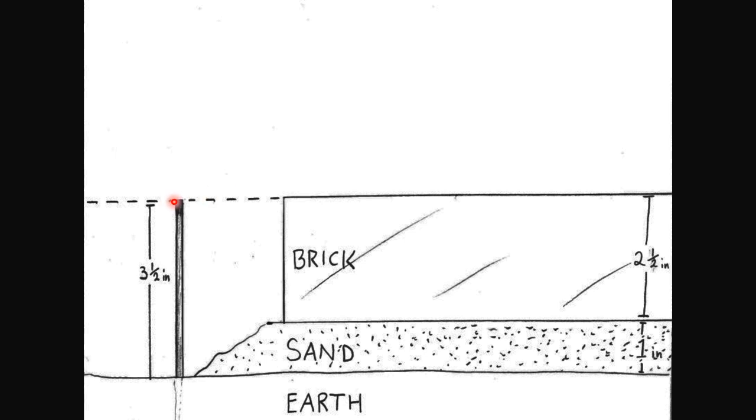Basically, I set these little pins. I forget what you call them. They're basically like long screws. But you can use any kind of spike that's 6 inches long, 4 inches long, or 5 inches long. It needs to be 3.5 inches though, because I know that my sand's going to be 1 inch, my brick is going to be 2.5 inches tall, and I use those to level everything.